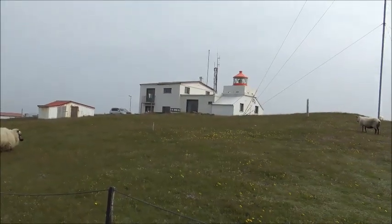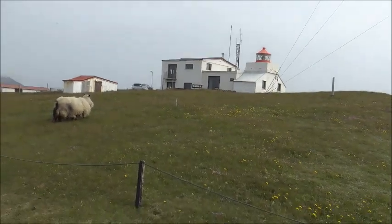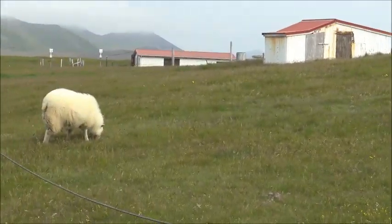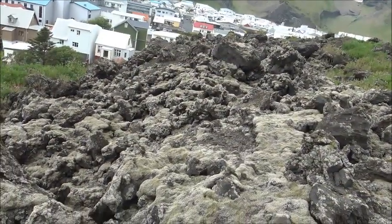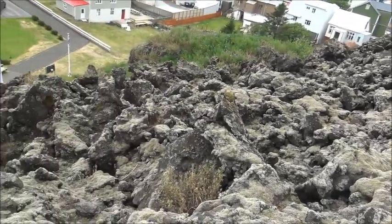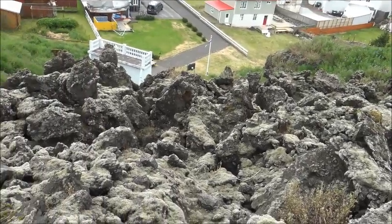South on the southern cape of the Westman Islands. Local residents. I'm now looking down towards the town from the lava field. Quite an amazing sight. Houses are down there. This is all the remains from the lava flow.